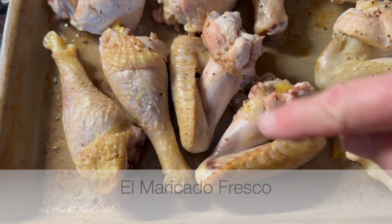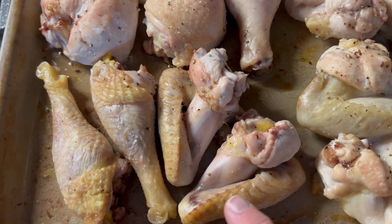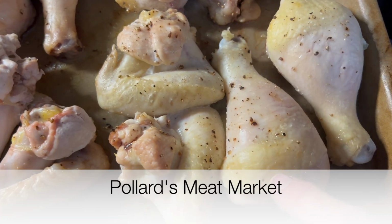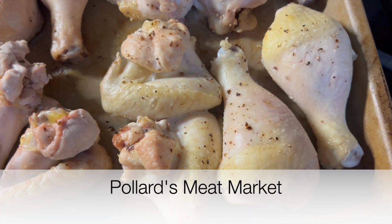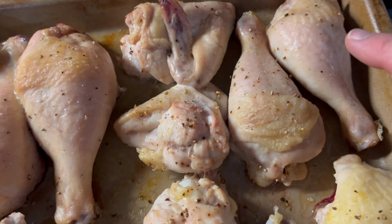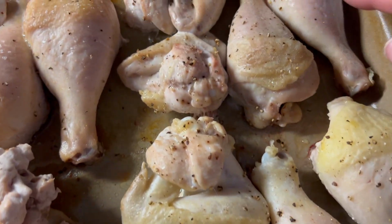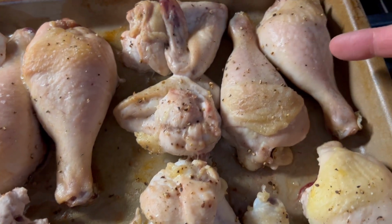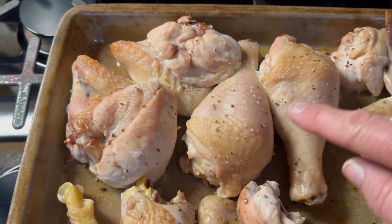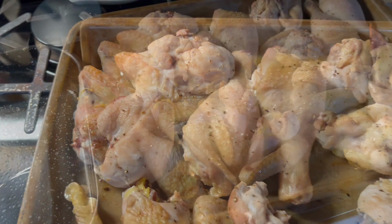So this one is very small. So we know that that one is the Mercado Fresco. This one has that yellow tint to it. So that one is from Pollard's. This one is smaller than this one, but looks good, and it is from Bickelmeyer. Then we have the Local Pig that is nice and plump and big and beautiful.